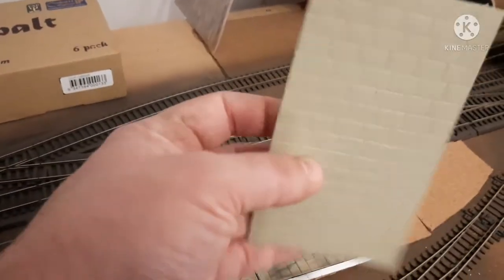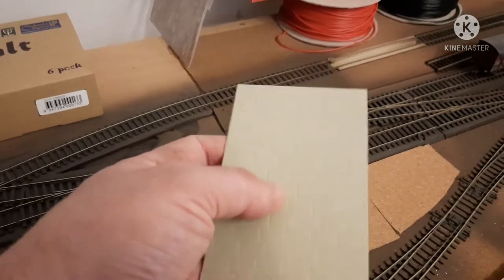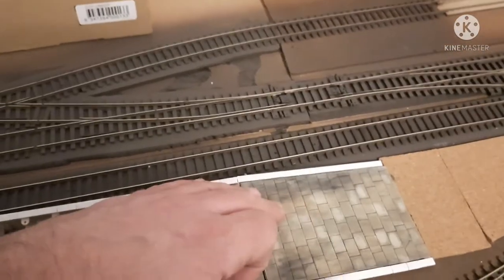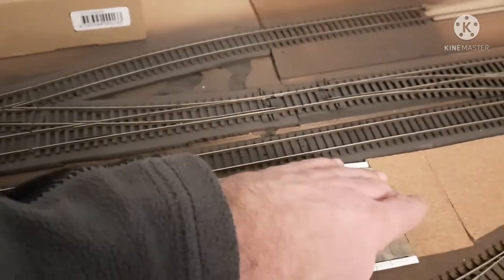So this is how it looks when it comes out of the packet, the Wills. And it's a Victoria paving. Now what I've done, I've applied, sorry about that, that's the old K1 getting off steam.